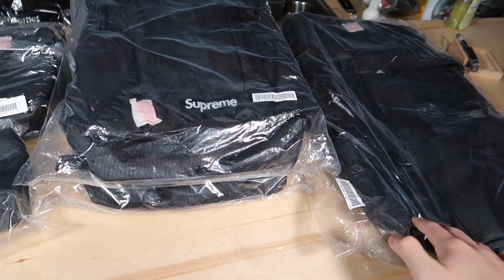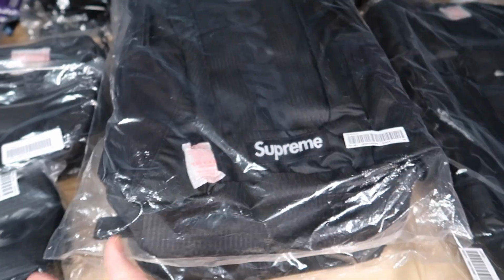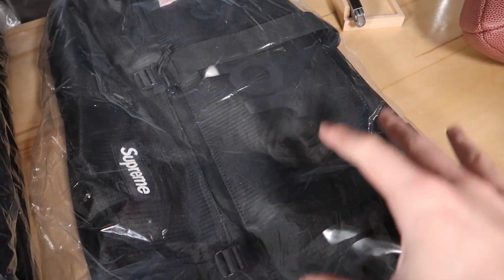All right, so here are all the bags I was able to cop. I copped quite a few bags this year. Usually I don't buy this many, and all of them are in the black colorway, which is usually the best color for bags. So something new that I've never picked up was the Supreme duffel bag.